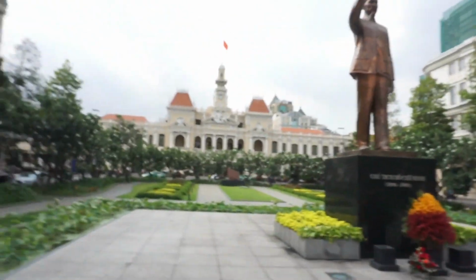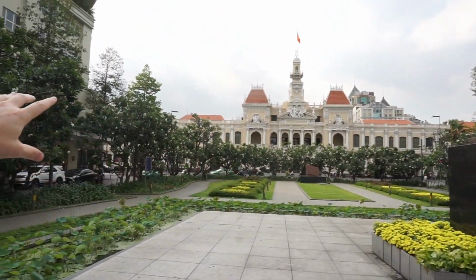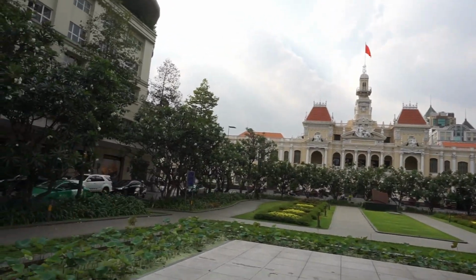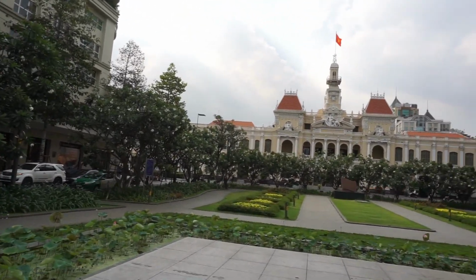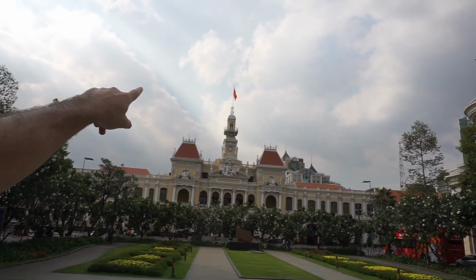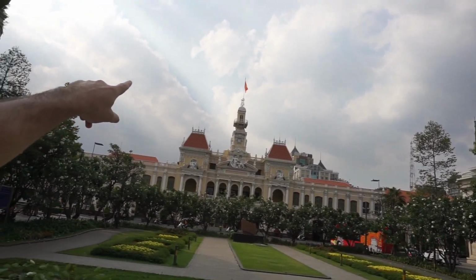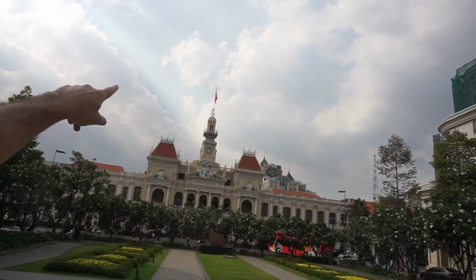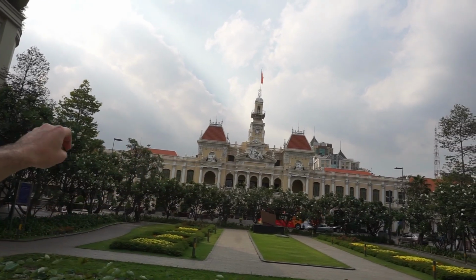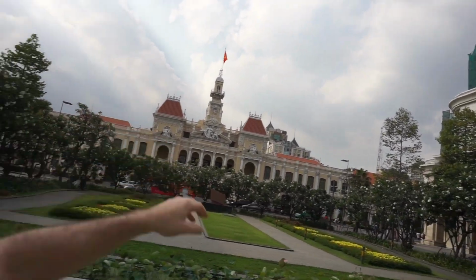So as you can see behind me, here is the beautiful French style administrative building, which they're now using as basically the city hall here in Ho Chi Minh City. You can see the red and gold flag of the Communist Party perched atop, and the very indicative French style of the building with the arches and with the statues.